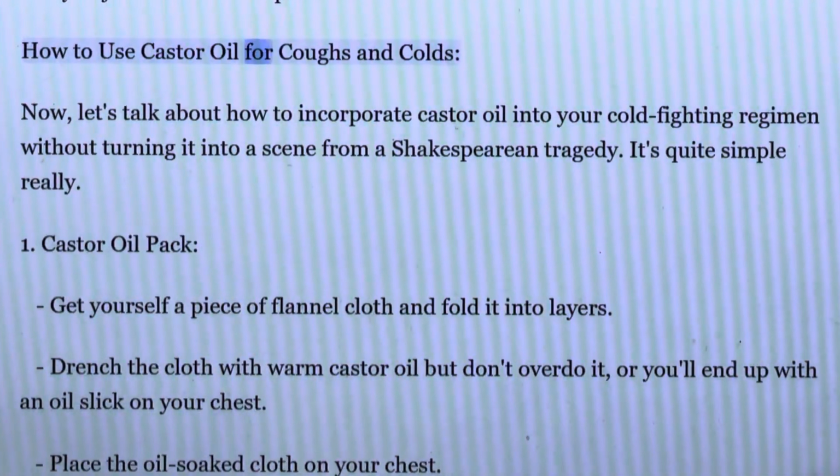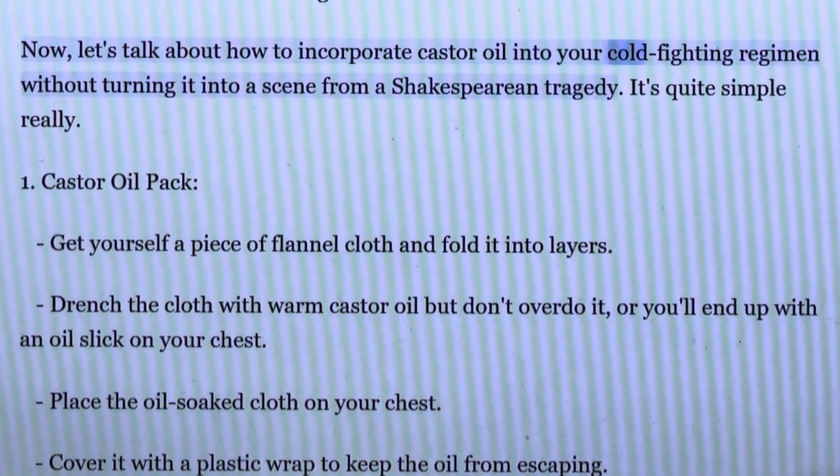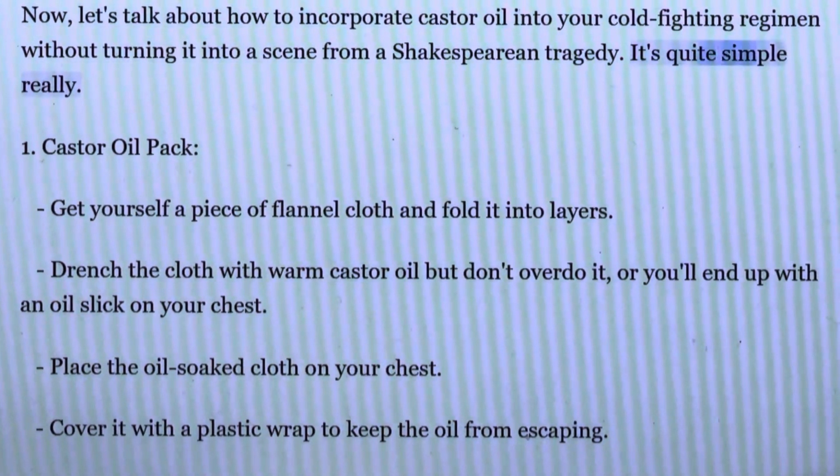How to use castor oil for coughs and colds. Now, let's talk about how to incorporate castor oil into your cold-fighting regimen without turning it into a scene from a Shakespearean tragedy. It's quite simple, really.